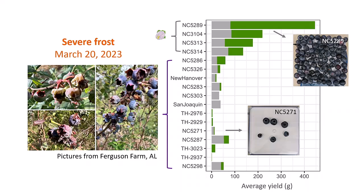And so to name some of those, NC5289 is a really late blooming cultivar and endured the frost pretty well. And you can see the contrast of pictures there. And then NC3104, which is named Rowan now, is also a late blooming cultivar and performed pretty well in that year with a late spring frost.